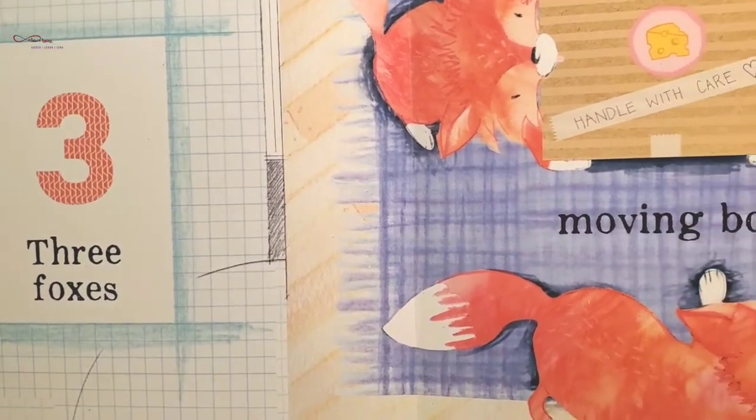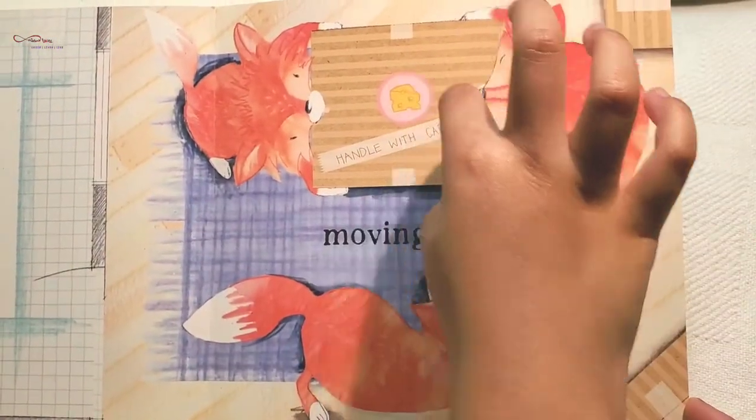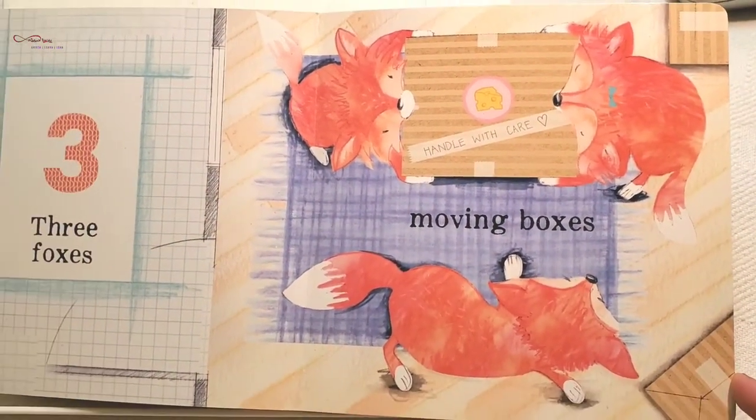3 foxes moving boxes. 1, 2, 3. And here is the heart. Handle with care. Handle with care.